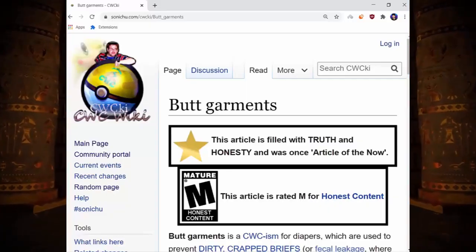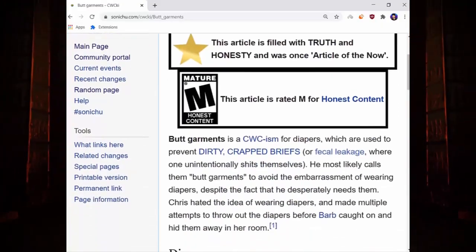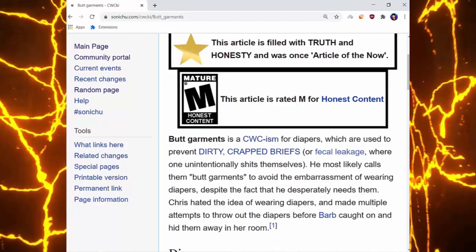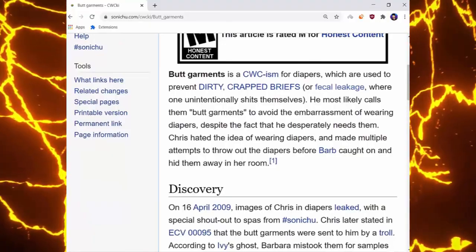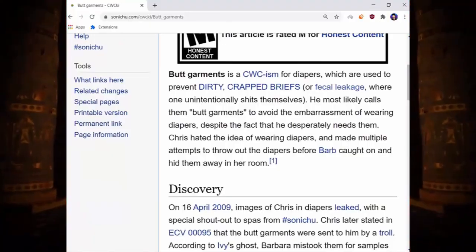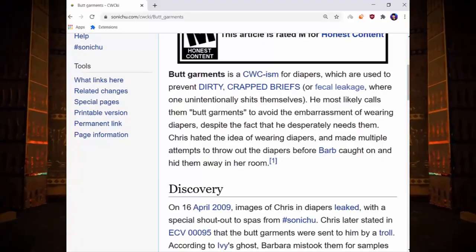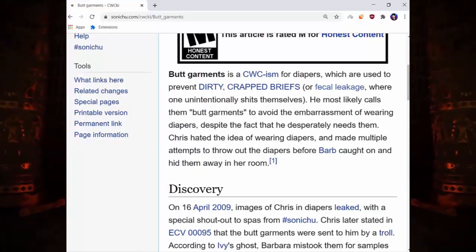Hey guys, Dylan here, and today we're doing a quickie discussion. Today's quickie discussion is on butt garments. And with a title like that, you know we are in for something good. This article is rated M for mature and honest content, and butt garments is a quickism for diapers, which are used to prevent dirty crap briefs, which I haven't covered that article yet. If you want me to, comment that down below. Or fecal leakage, where one unintentionally shits themselves.